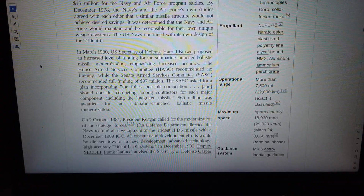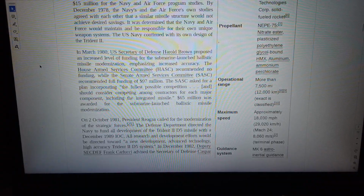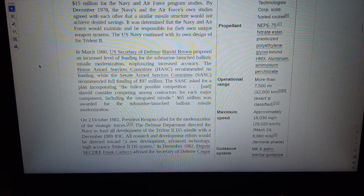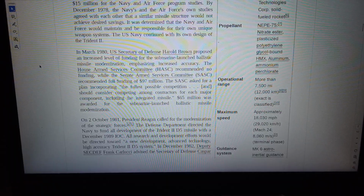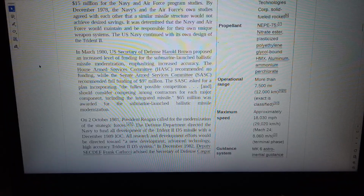On the 2nd of October 1981, President Reagan called for the modernization of the strategic forces. The Defense Department directed the Navy to fund all development of the Trident II D5 missile with a December 1989 IOC. All research and development efforts were directed toward a new development, advanced technology high-accuracy Trident II D5 system.